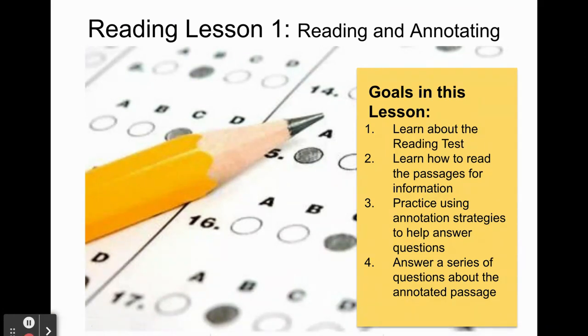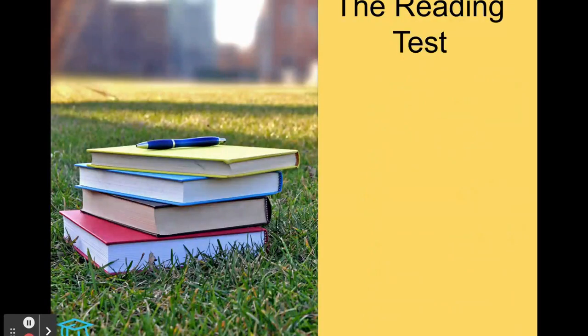What we're going to do in this lesson is learn about the reading test, what makes up the reading test on the SAT, and then we're going to talk about how to read passages for information so that you're able to retain the information you're reading to answer questions. And then I'm going to ask you to practice using annotation strategies to help answer questions. We're going to annotate a passage together, and then you're going to answer some questions about the annotated passage.